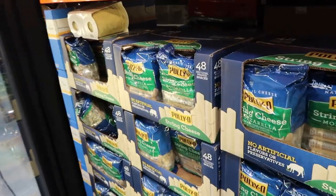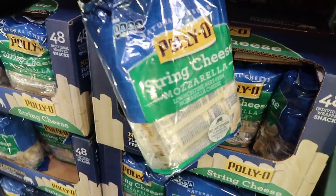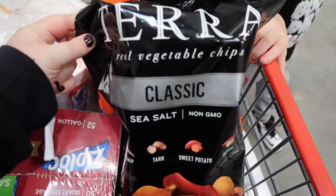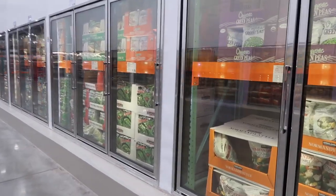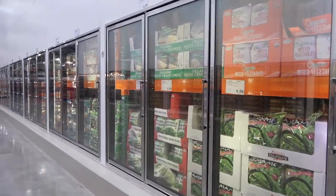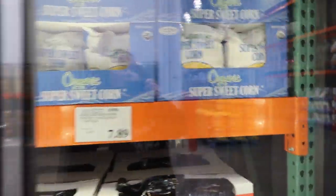Now I'm gonna get the string cheese. It's $8.99 for 48 individual packs in here. So these Terra vegetable chips are only $4.29 right now, and they're really, really good. We always get vegetables here too because it's almost all organic and the prices are really good for a big, huge bag.